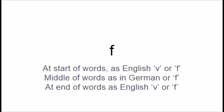It depends. F is pretty straightforward. Given the nature of this dialect and how diverse it is, you can either pick or choose F or V. Whether you want to start with an F or start with a V, it's really up to you. So, F or V, pretty much.